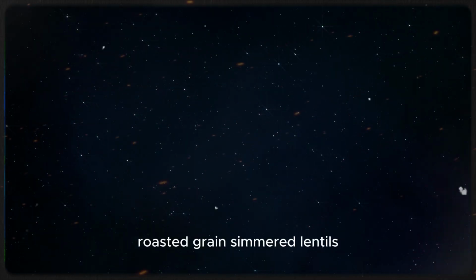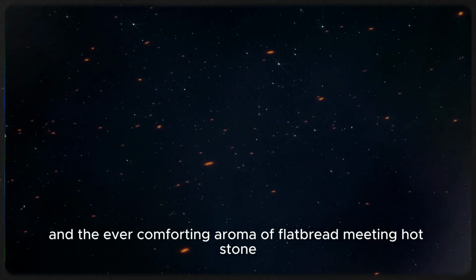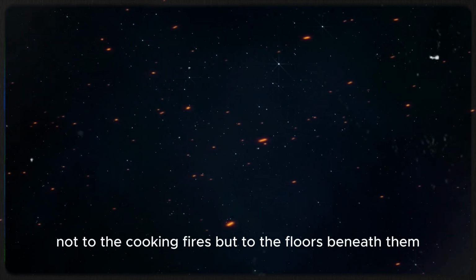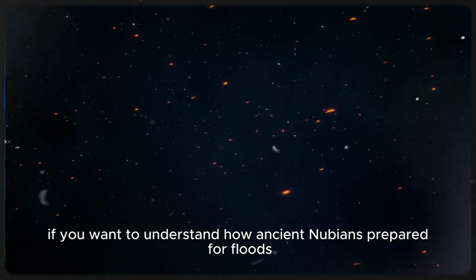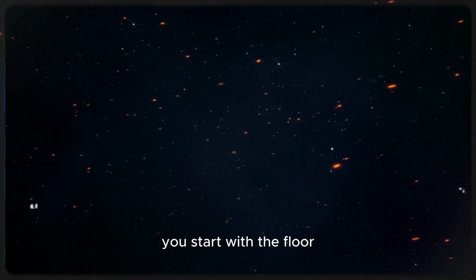The sun climbs higher, and with it, the smells of breakfast begin to drift through the village. Roasted grain, simmered lentils, and the ever-comforting aroma of flatbread meeting hot stone. But your attention drifts downward, not to the cooking fires, but to the floors beneath them. Because if you want to understand how ancient Nubians prepared for floods, you don't start with the roof. You start with the floor.